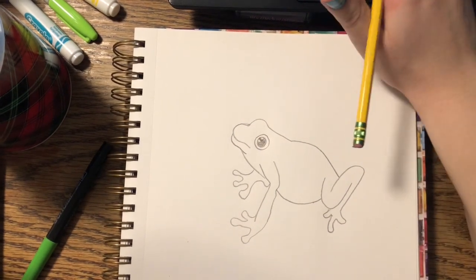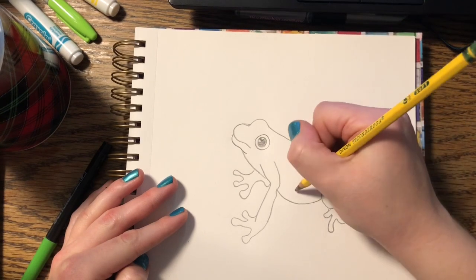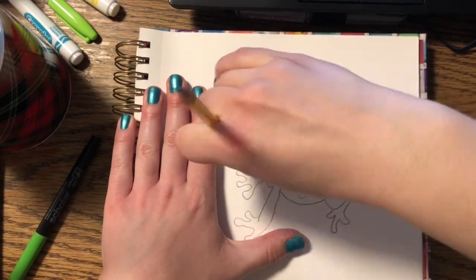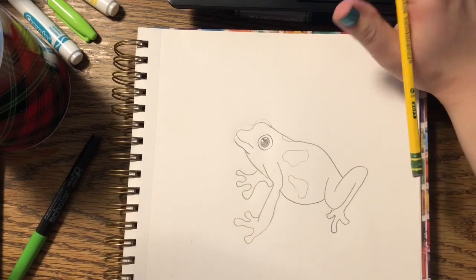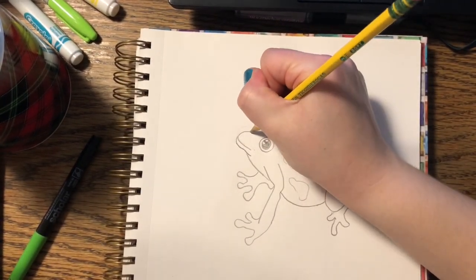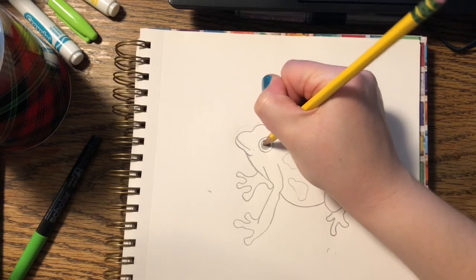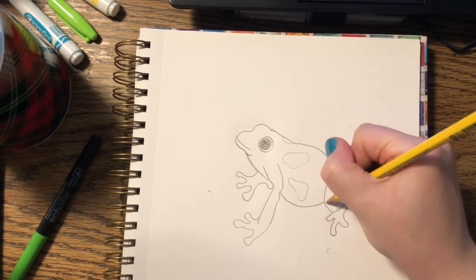So you're about to watch the process where I added the spots and drew the landscape that surrounds this poison dart frog. And in my drawing, I'm choosing to draw a giant leaf that the frog is sitting on, and I wanted mine to have the orange body and the blue legs. And again, that's your choice on which kind of poison dart frog you want to do.